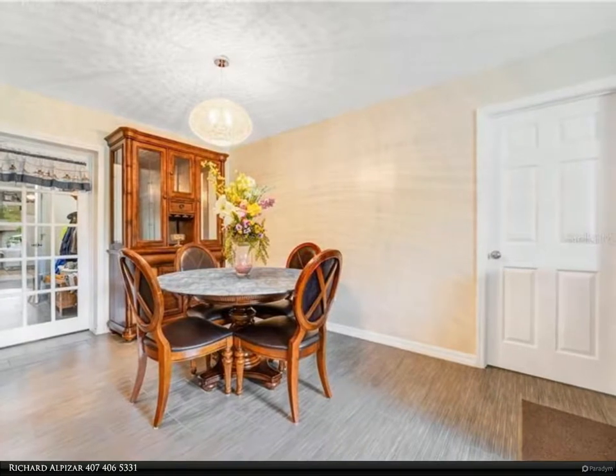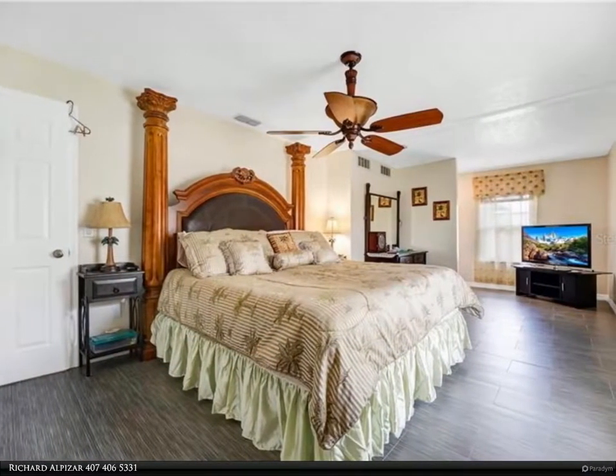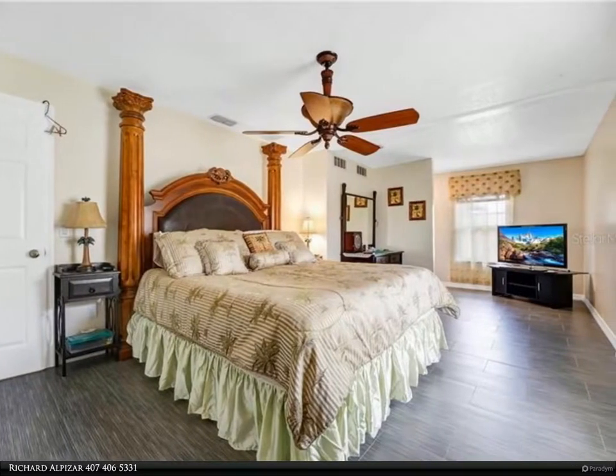In-law suite: new windows, new commode, 2020. Air conditioner, 2009. Water heater, 2016.